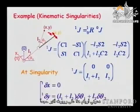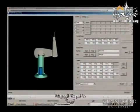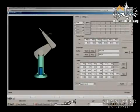let me show you this on a bigger robot. What is the name of this robot? The Puma. Very good. So right now the Puma is floating. So if I apply a force to it, it's going to rotate. It's floating.